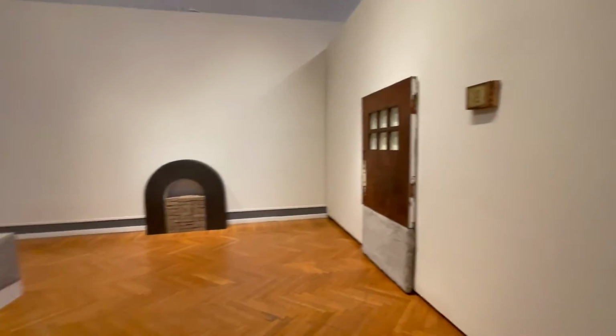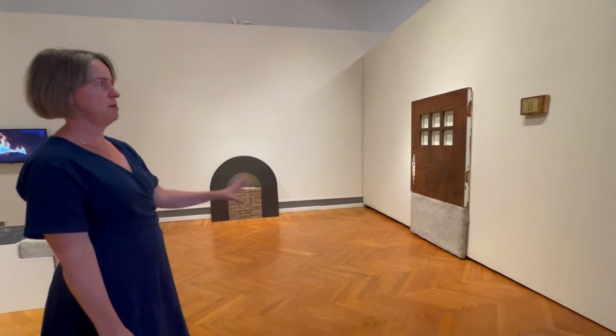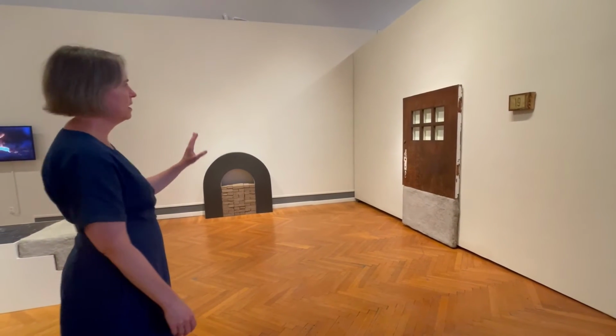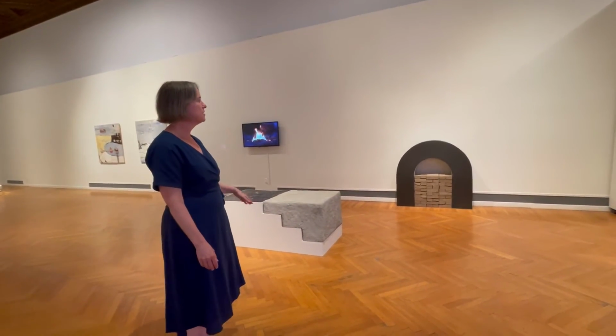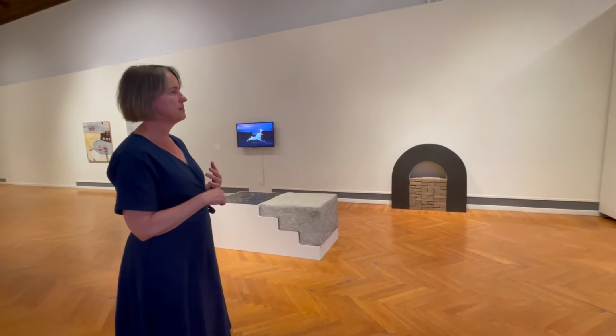And then we have work by Christine Blanco. So Christine is using very minimal aesthetic gestures in her work, but you can see it's very much a front door, a kind of abstracted set of stairs, building blocks and bricks. She's an artist, again, who's also very much interested in climate change and the impact of climate change, especially on immigrant communities. She herself comes from a Filipina background.